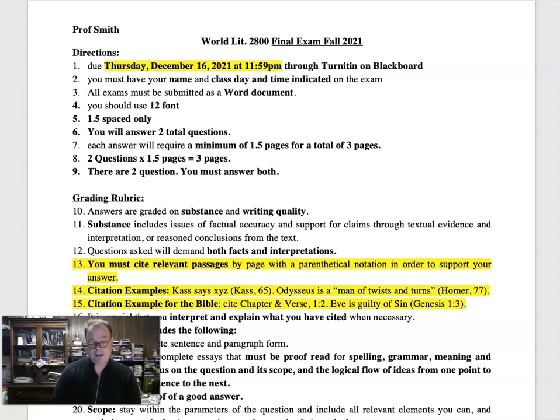When you paraphrase from the text and put it in your own words, you still need to cite where in the text it comes from, because you're making claims that are explicitly derivative from the text, and you need to cite where that comes from with a page number. Remember, we've got parenthetical notations I'm asking you to use. You just put the author's name and the page number.